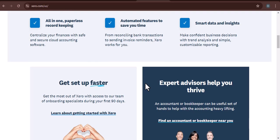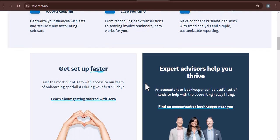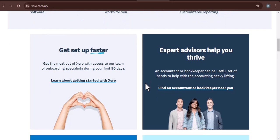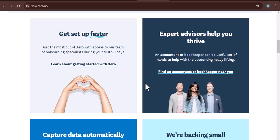Explore alternatives. Xero is just one option. Explore other accounting software like QuickBooks Self-Employed or FreshBooks to see what best fits your specific needs and budget.